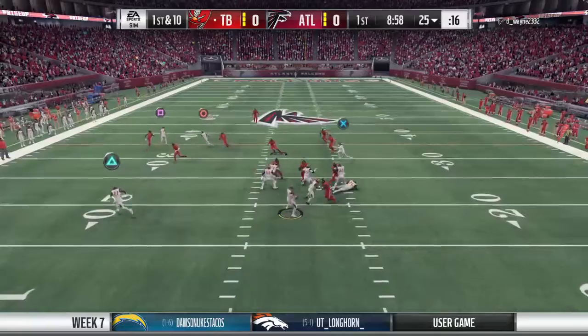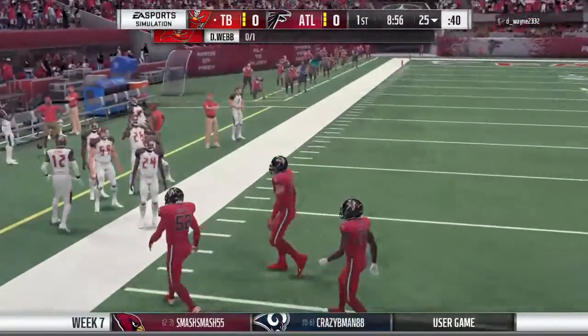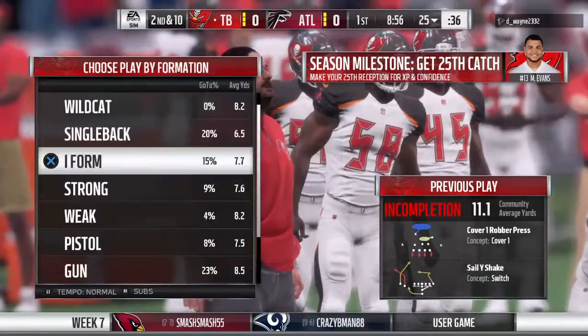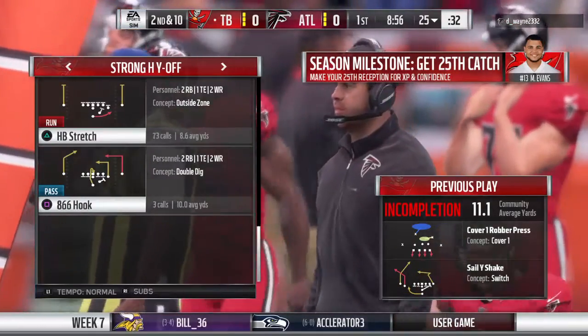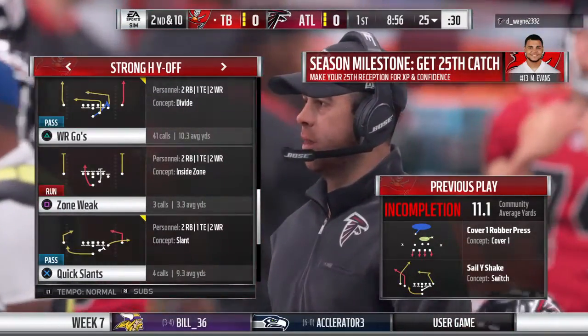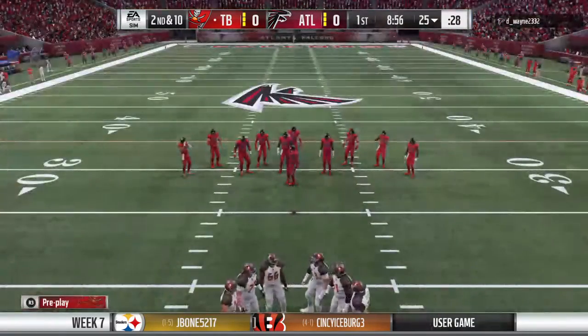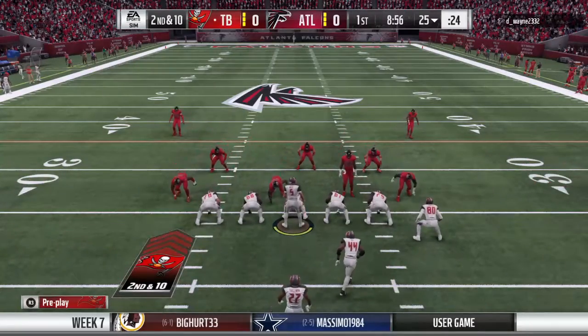On 1st and 10, Webb. And his first pass is incomplete. He was looking for Chris Godwin that time. And it's 2nd down. He kind of forced that one there, didn't he? It's almost like he predetermined where he was going to go with the football. Yeah, he wasn't really going through progressions. He wanted to go to his top guy. You do that against this defense, they'll make you pay, won't they? Yeah, they certainly will. They react very quickly to the thrown football.